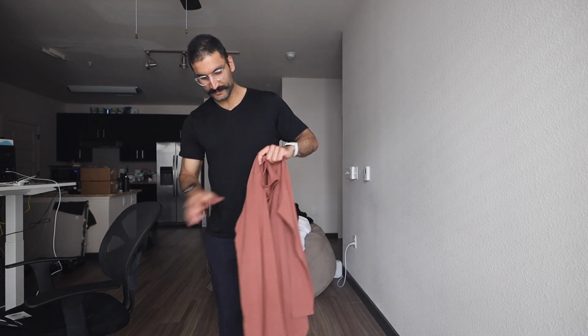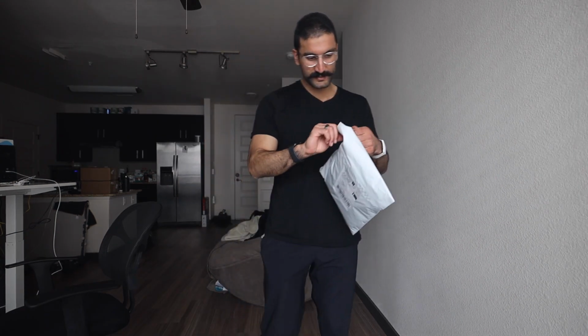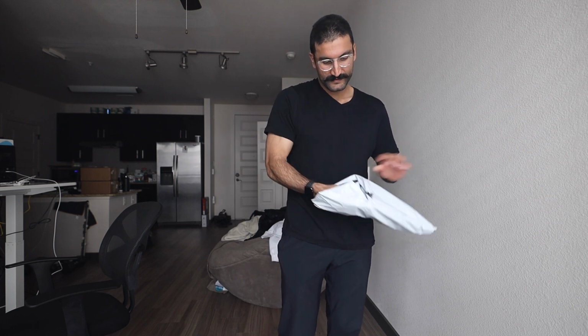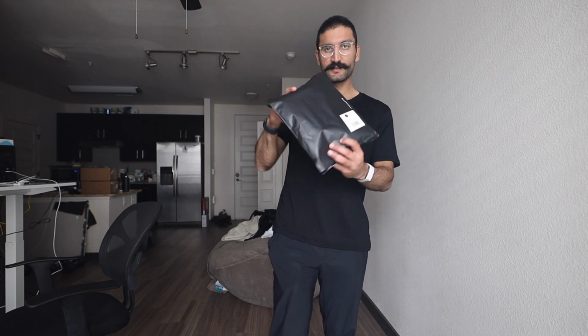Ooh, this already looks fresh. This is the long sleeve medium in the Red Rocks color. Classic USPS packaging right here. I think I'm more than likely gonna return this, but Cuts clothing, there it is.